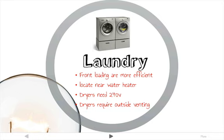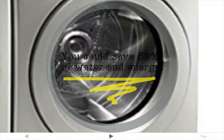You want to locate washing machines as close as possible to the water heater and insulate all the hot water pipes. Sometimes you want to consider sound protection depending on whether the laundry is going to be near a bedroom or the living room or something. The washers will require a 120 volt receptacle, but the dryers do need the 240. And if you use these front-loading washer and dryers, you could save 50% of the water and energy you would use from a standard washer and dryer.